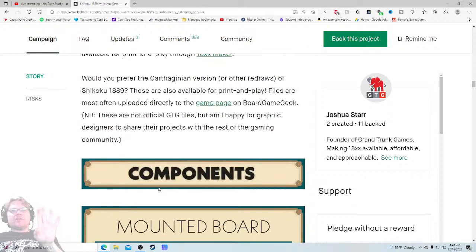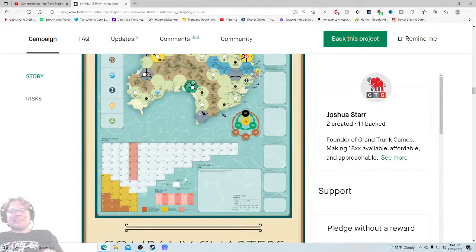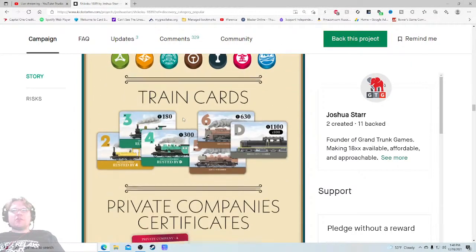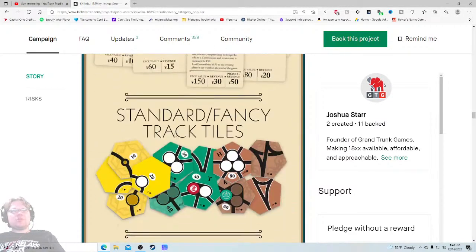So now we're onto the component list. Okay, cool. I love this board. Like, I could just look at this and say, oh, this looks so daunting but exciting at the same time. Company charters with trains, treasury. Okay. What is this? Company shares, company tokens. I think they're doing a good job of spotlighting components here. Train cars, private company certificates. So we're getting a little asymmetry potentially.